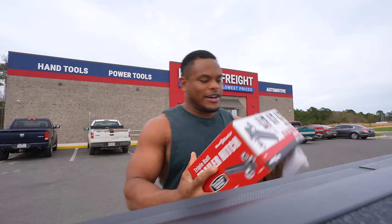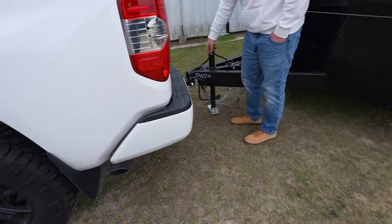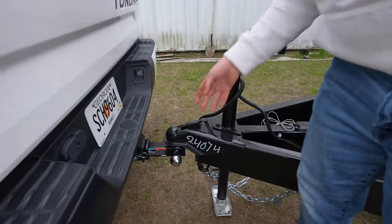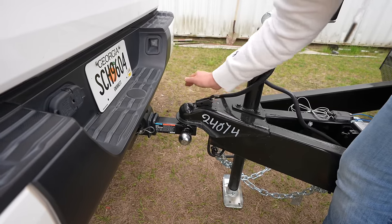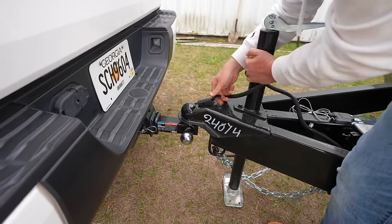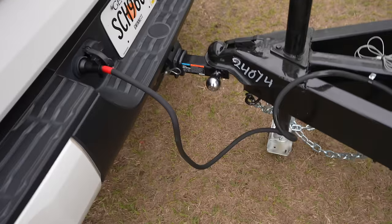Just came out of Harbor Freight. We got the hitch here. 2.5 inches, what we needed. Upgrading to the big boys now, let's go. Sometimes it'll sit on the ball like that. Yeah. It won't push. Okay. Just want to make sure. Well. Got her kind of hooked up here.